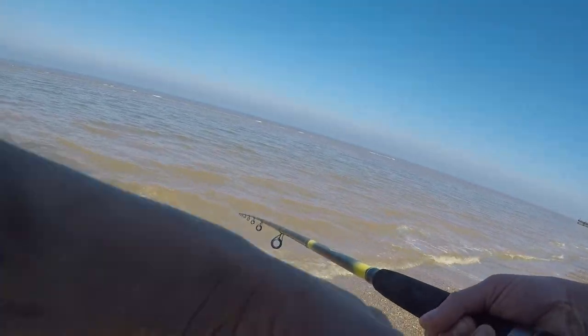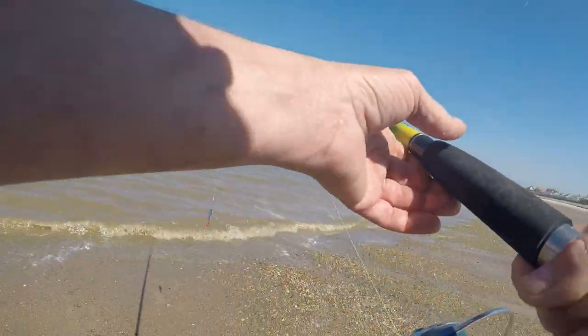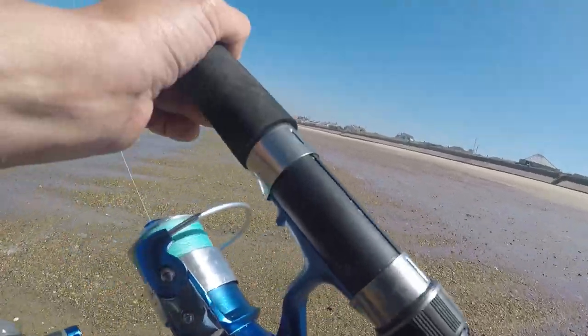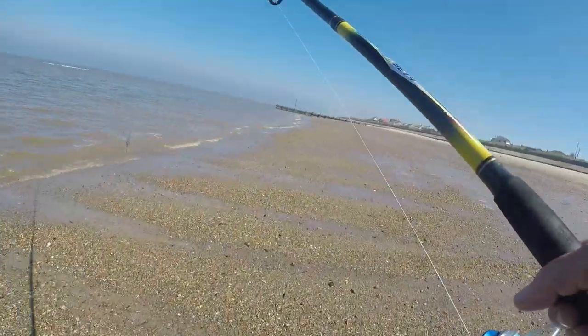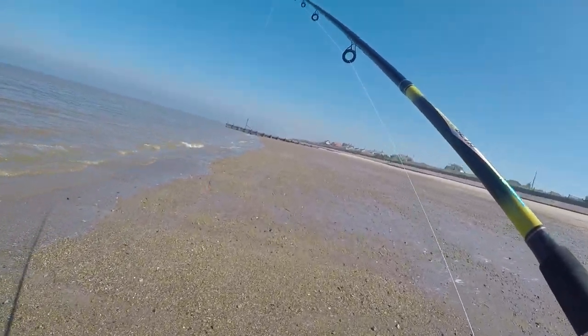I'm going to be quite quick today because I want to get to the place around low water where I want to be, which is around the end there. So I might just have one or two casts this way and then work it on the way back because it'll be flooding then.